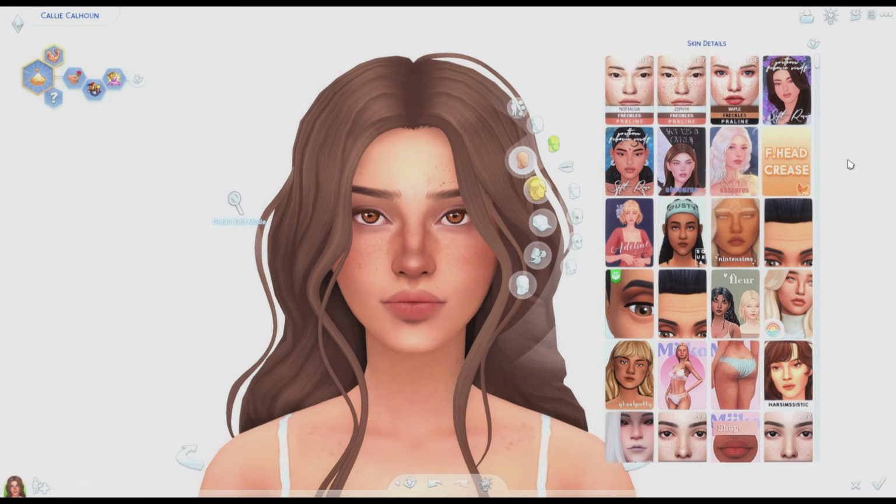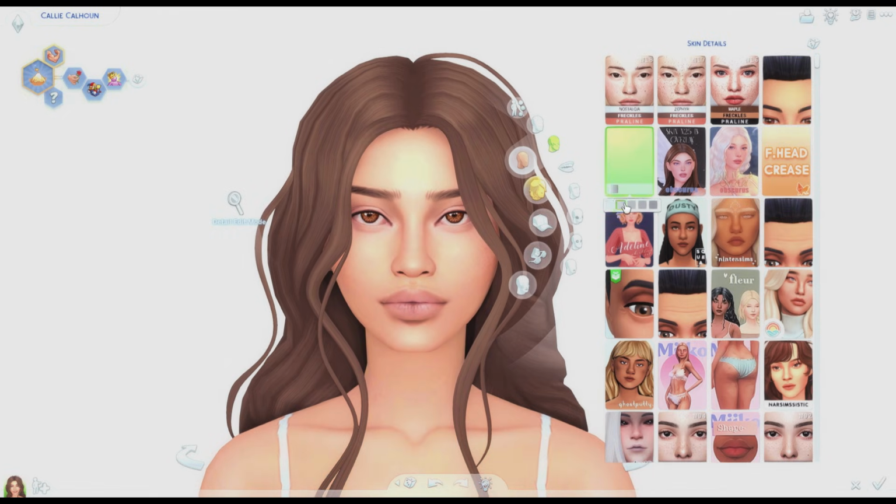So let's start with skin overlays. Obviously, Northern Siberia wins some of the best. My favorite, if I'm going to pick, because I'm going to have to narrow it down, Soft Rose is probably my favorite one to use of hers. Let me take everything off the makeup, sorry. Okay, so Soft Rose. There's this version, which is really nice. I think this is the version without the eyelids. And then this version is with the eyelids. So I would prefer the eyelids.